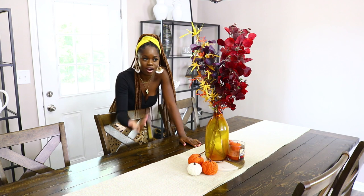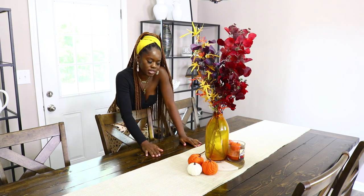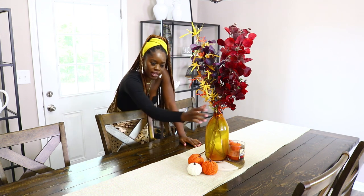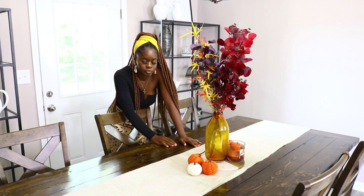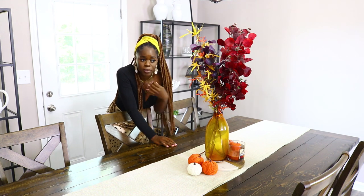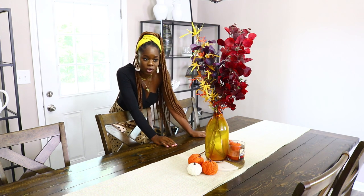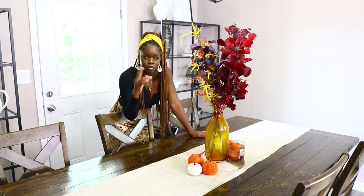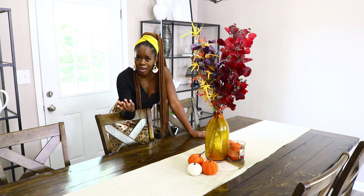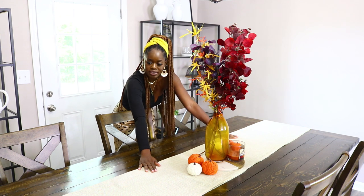As you can see, fall is in season, and I wanted to put some fall decorations on it. I got this vase from Joanne Fabrics, and this flower arrangement, I picked them out myself. They're fake, but I picked out the flower arrangement myself from Joanne Fabrics. I wanted it to go with the fall theme, which is the mustard brown, deep purple plum color and things like that.